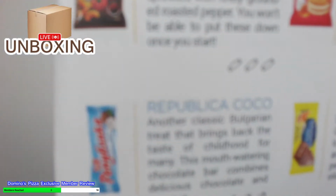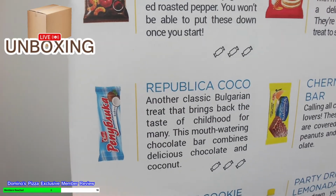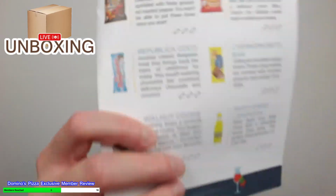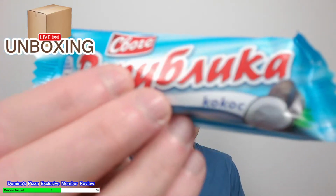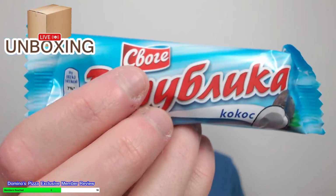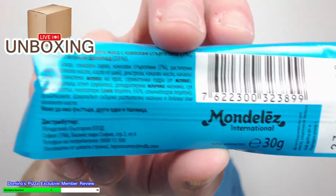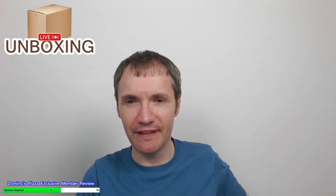What's it? This is the one. Republika. Okay. Republika Cocoa. Another classic Bulgarian treat that brings back the taste of childhood for many. This mouth-watering chocolate bar combines delicious chocolate and coconut. Okay, interesting. Quite an interesting one. I'd say it's owned by Mondelez, so I guess it's quite difficult to get things that aren't in some way owned by big companies. But as you say, I think you can accept this. It's not like it's a Milka bar or something.